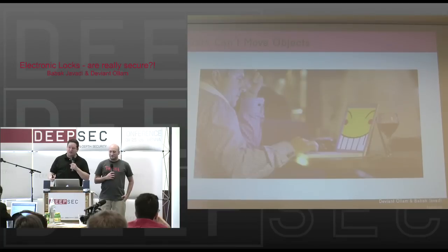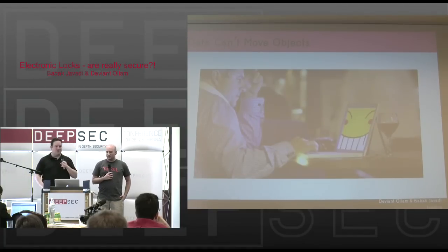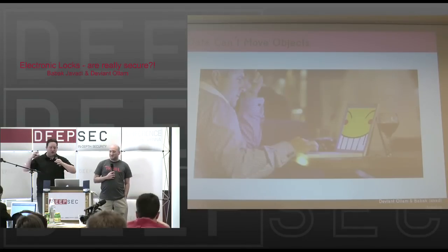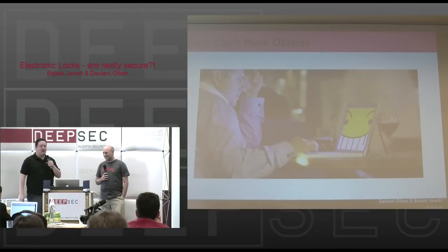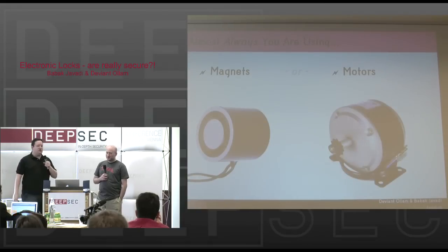Like, he could fake credit card data to not pay for it. Or he could maybe get the bartender's attention by setting off the implant in his brain. Who knows? But electrons can't do stuff. If I want to knock this over, I can't do that with electrons. No matter how good I am with my laptop, I can't make that happen. So no purely electronic lock exists.